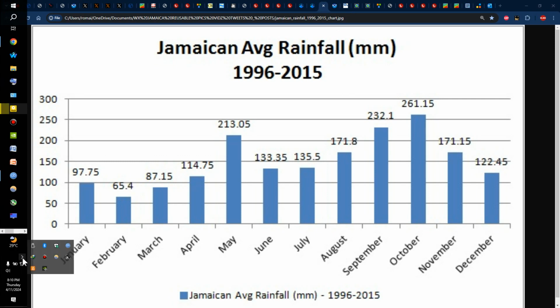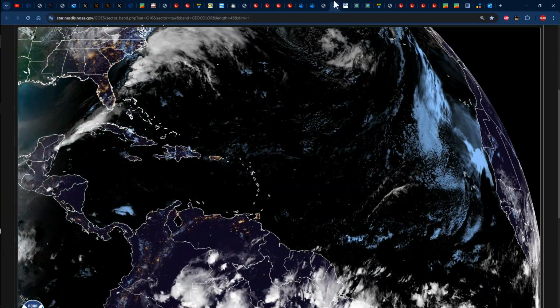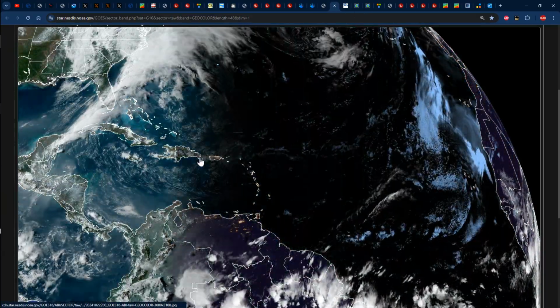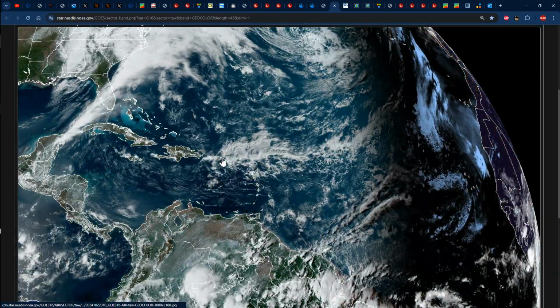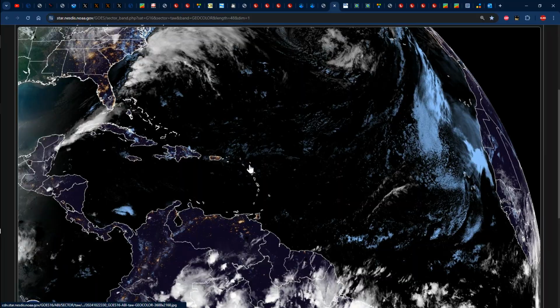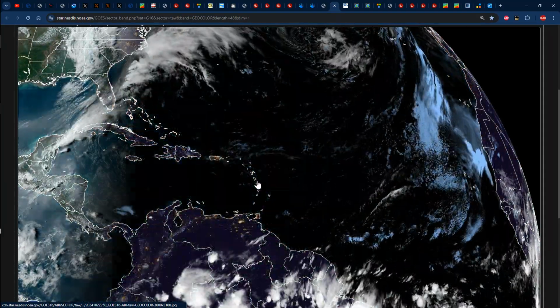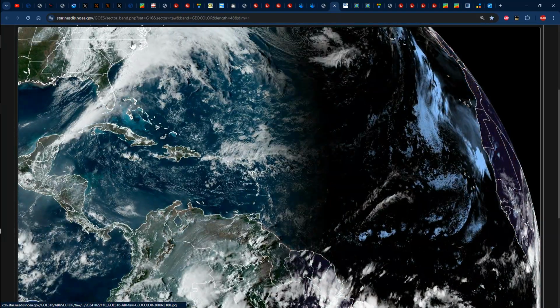Alright, so that's it for the forecast across Jamaica. Let us focus our attention on the rest of the Caribbean. So as stated, we have those clouds stringing along associated with the trough, bringing some amount of overcast skies and isolated showers to sections of Puerto Rico, the Dominican Republic, sections of the US and British Virgin Islands, Anguilla, Antigua and Barbuda, sections of St. Martin, Montserrat, Guadeloupe, Dominica definitely got in on some of the action today.